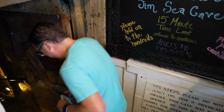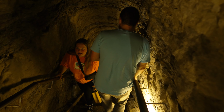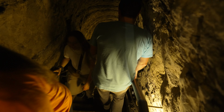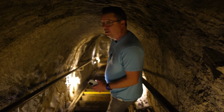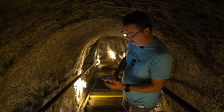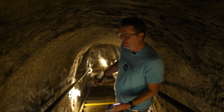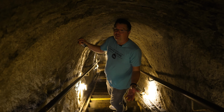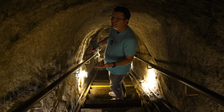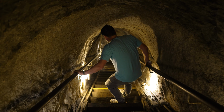Dark. So this is way sketchier than I thought it was going to be. 145 steps down, and then obviously you have to come back up. So if you got little kids trying to do this, good luck. I have a lot of headroom, so if you're over 6 feet, it obviously just gets a little more narrow. So just keep that in mind when you're going down here.